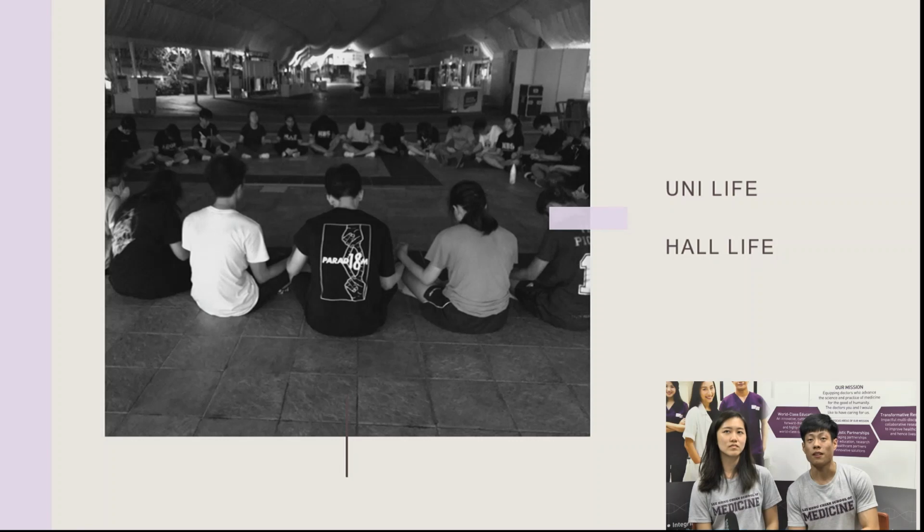Another aspect I'll talk about is the hall life. So students from LKC, we are guaranteed a hall space in NTU, and we are all sent to this one cluster of halls. So what this means is that you can constantly find someone to hang out with anytime you want to, and that's really great. Also, the halls offer a wide variety of activities. So the hall I stay in, Pioneer Hall, we have jam band, we have sports. I myself joined hall dance for 2 years, and I think it's great because I made friends outside of medical school as well.